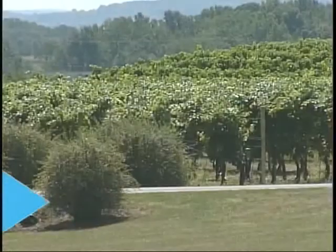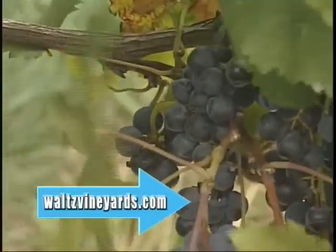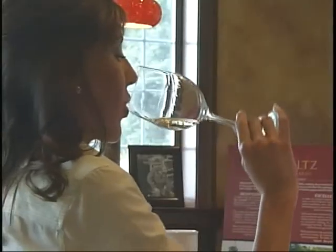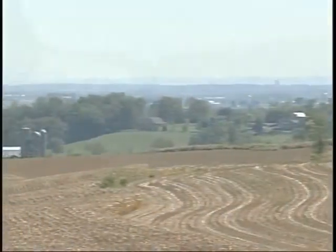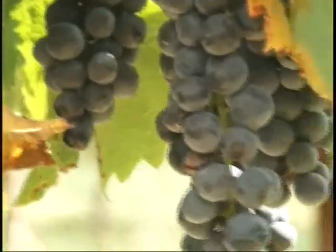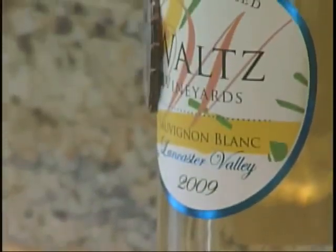A trip to Waltz's Vineyards in Mannheim is like an assault on the senses. The smells, the sights, and of course, the taste. Tucked away among the corn and the wheat and tobacco are 19 acres of grapes, all of which will one day blend together to form a carefully crafted vino.